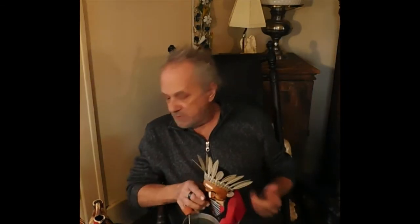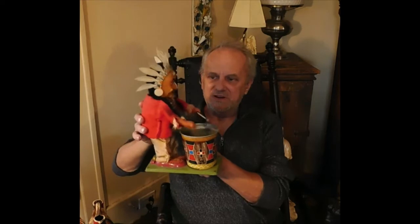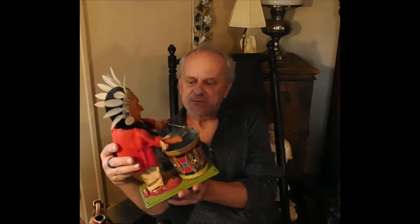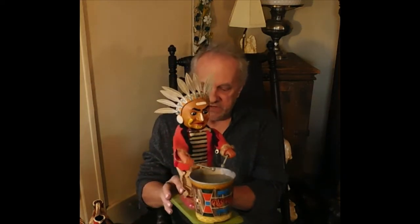Okay, here we are. What I'm actually going to show you this time are some pottery pieces, but first I've got to show you this tin Indian. I believe he's 1950s, 1960s, and he moved and beat on the drum. Really a cool piece. It was battery operated, and I have to do some work on the terminals so that he might work again. But I think I can get him working. A very cool piece, very nice collector's piece, probably, from the on-off switch, I'm going to say 1950s.